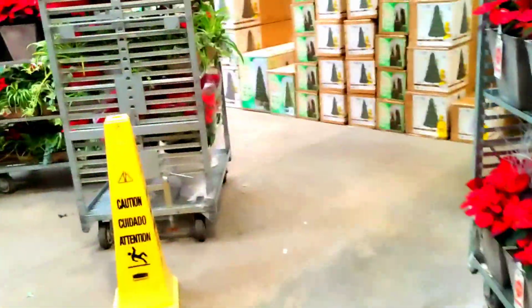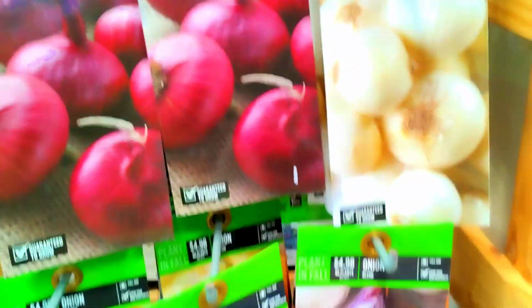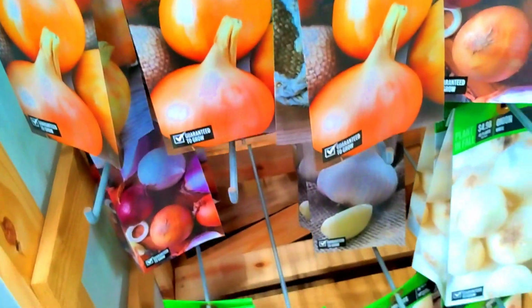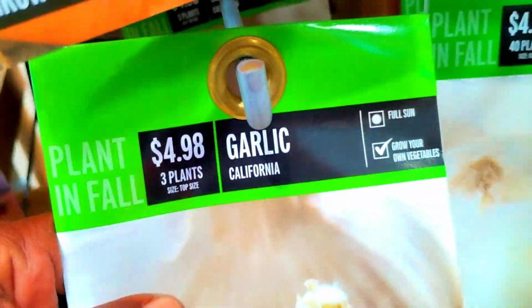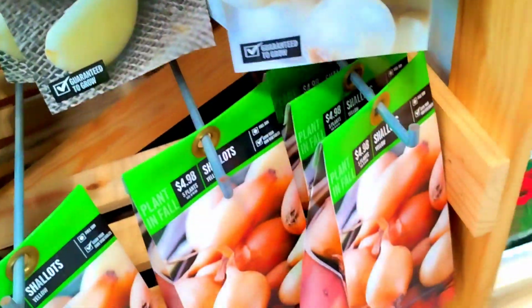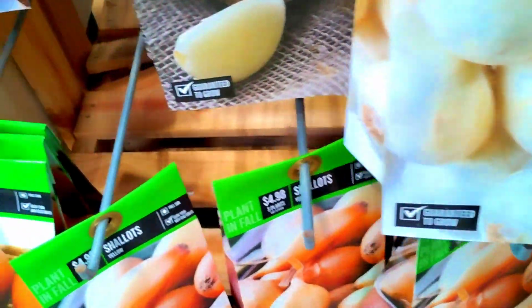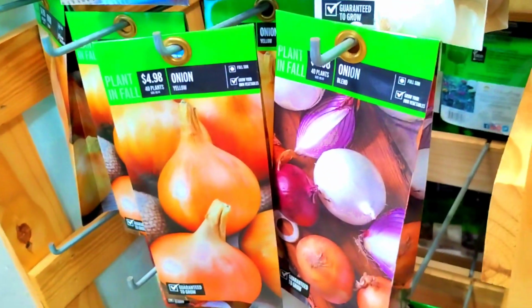But anyway, I'm going to go back here and see if I can find some. Do they have any on sale back here? So, they have the onions, red, white, yellow, mixed bag. There's garlic back here. Yeah, garlic. Shallots.